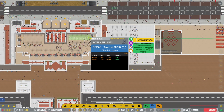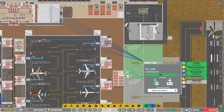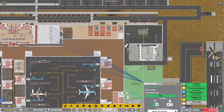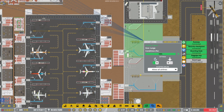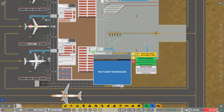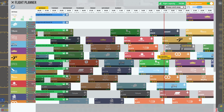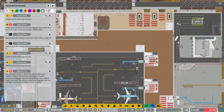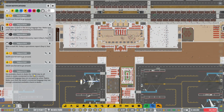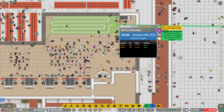So these check-in desks need connected to... Do I need to connect it to a stand? Is that a thing? So you're connected to that baggage bay, and you're connected to that baggage bay. Check-in shouldn't really be a problem then, is what I'm thinking. We do have a, so CA-784, that's the large flight that's complaining here. No available check-in desks for CA-784 due to all check-in desks connected to the stand's connected baggage bay being occupied by other flights. Oh, right.